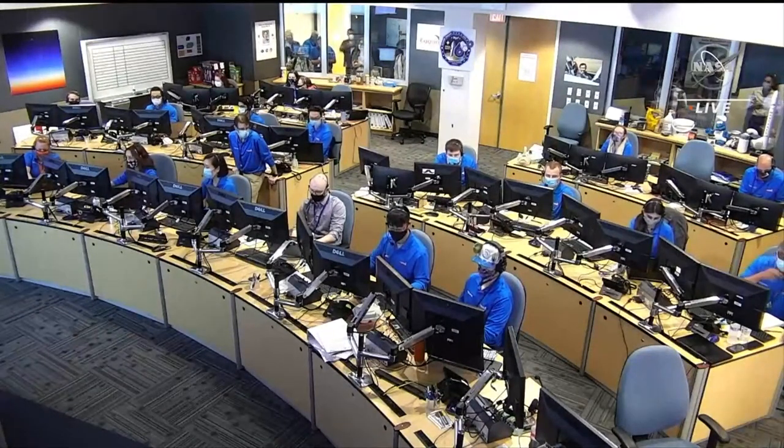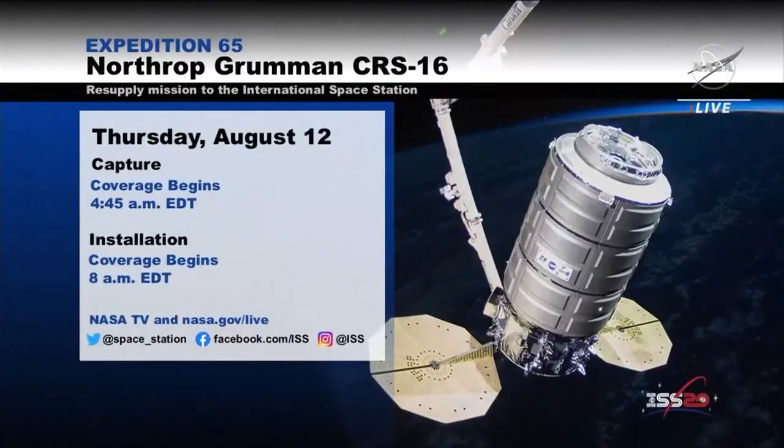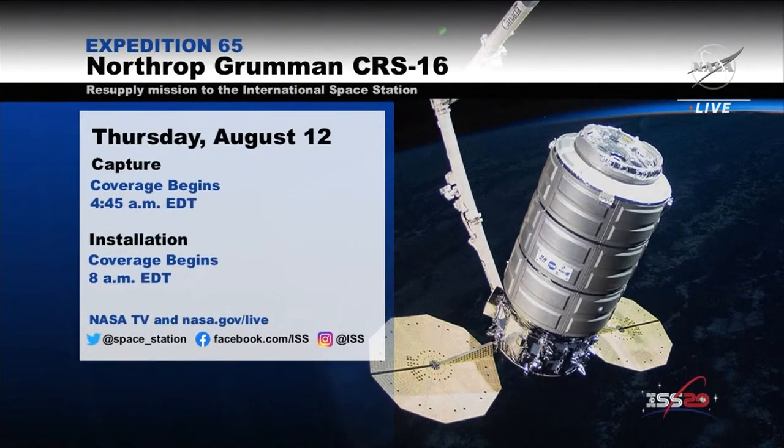Now on its way to the International Space Station, we hope you'll join us back on air when Cygnus arrives to the station in the early morning on Thursday, August 12th. NASA television coverage for Cygnus arrival and capture will begin at 3:45 a.m. Central Time, 4:45 a.m. Eastern Time, for capture around 5:10 a.m. Central Time, 6:10 a.m. Eastern Time. Then we'll be back on air at 7 a.m. Central, 8 a.m. Eastern for Cygnus installation operations coverage.